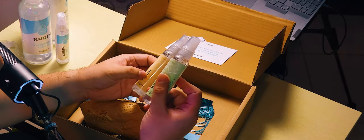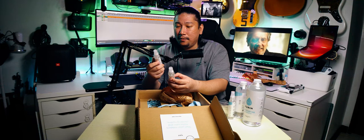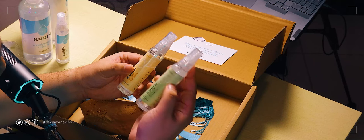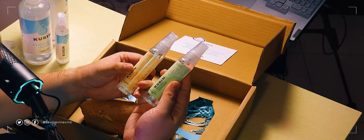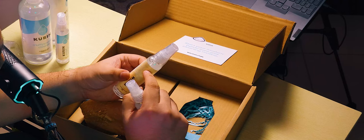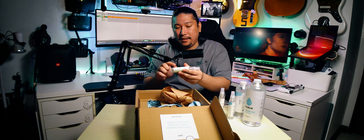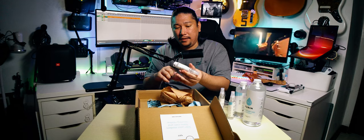This green one, Ocha, I don't know how to read this. It's O-C-H-A, Ocha. And this one is Yuzu. I don't know what those are. This one has a leaf design, and this one has an orange. Is Yuzu orange? So this is what I want to check out first. Yuzu is probably orange because it says they're orange. I don't know what Ocha is.